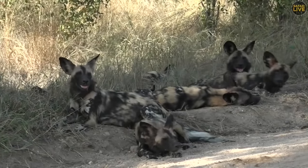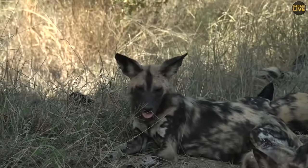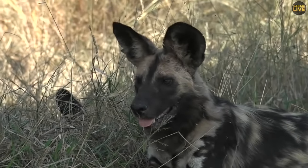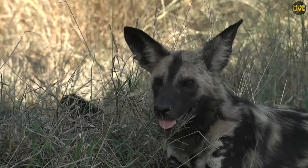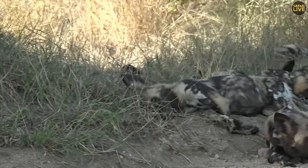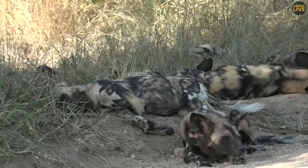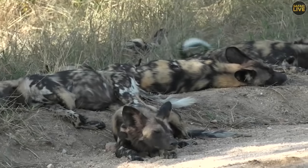So, yes, I can't smell them at the moment, but the wind isn't exactly in our favour. It's swirling quite a lot at the moment. But, yes, a very distinctive smell. You can't miss it when you're close to them. Oh, looking at that belly, maybe they have eaten, but it is quite normal if they have eaten. After all, dogs have a very, very fast metabolism. Yeah, I've just got a whiff of them there.